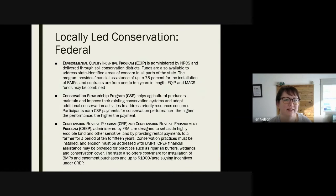Here is a very broad overview of some of the federal and state programs, not an exhaustive list by any means. On the federal level, some of the Farm Bill programs that you'll run into include the Environmental Quality Incentives Program, or EQIP, administered by NRCS and delivered through soil conservation districts. Generally, the program provides financial assistance up to 75% of the installation of best management practices, and contracts are from 1 to 10 years in length.